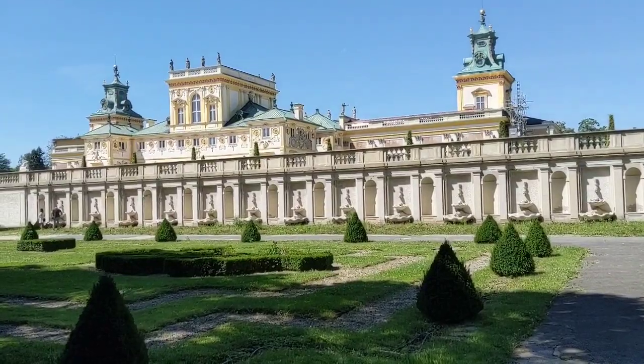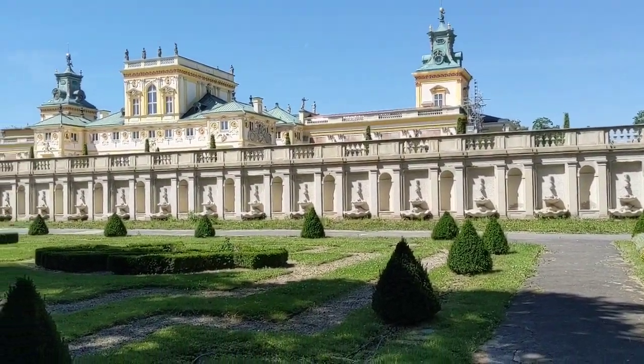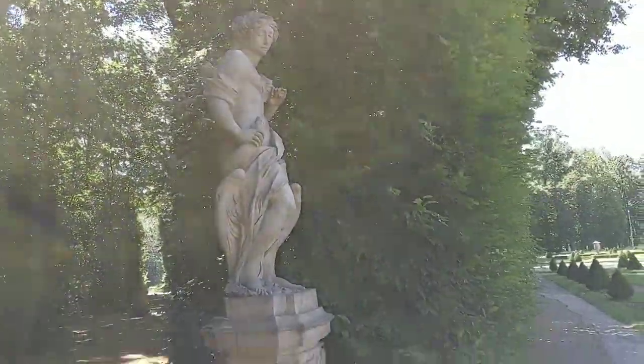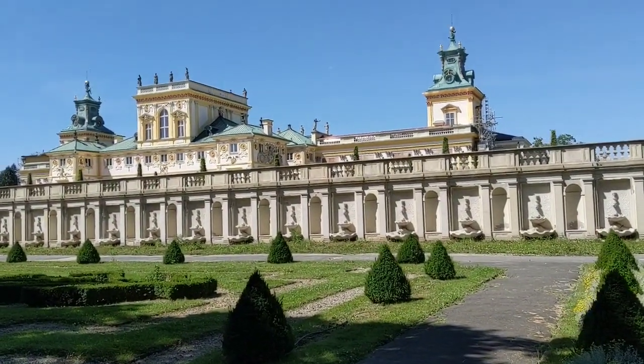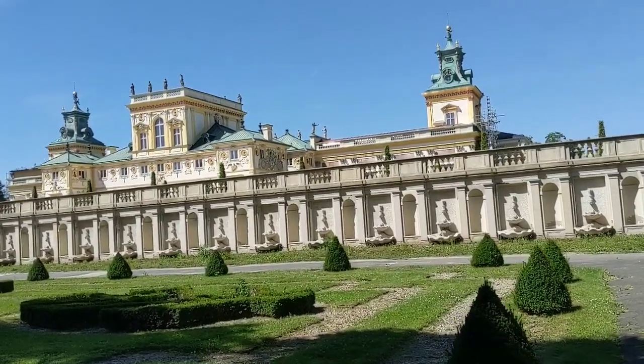Now, in my opinion, the hallmark of a good castle, a good palace, is that it has to look beautiful no matter where you look at it. Not just from the front. And the front is quite magnificent. And for this palace, so is the back. I love it.